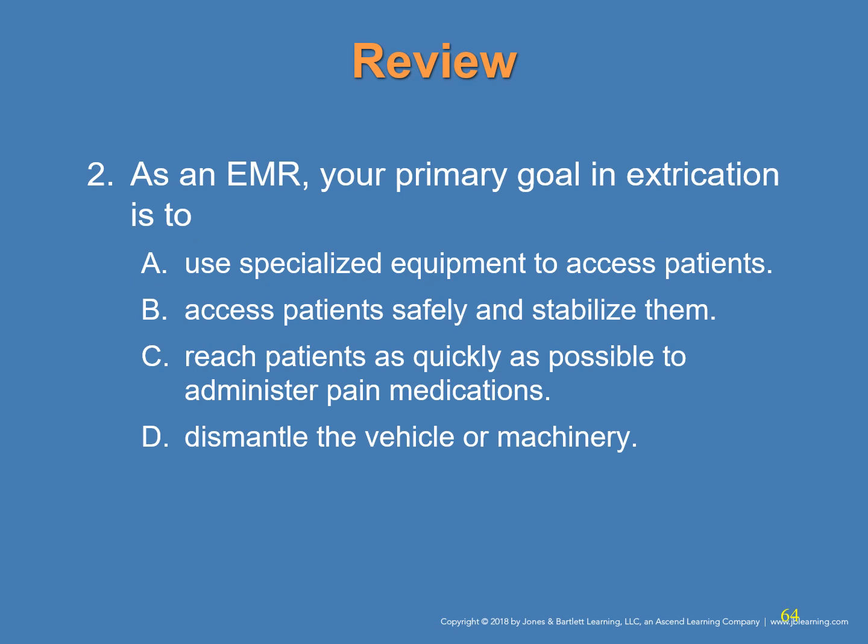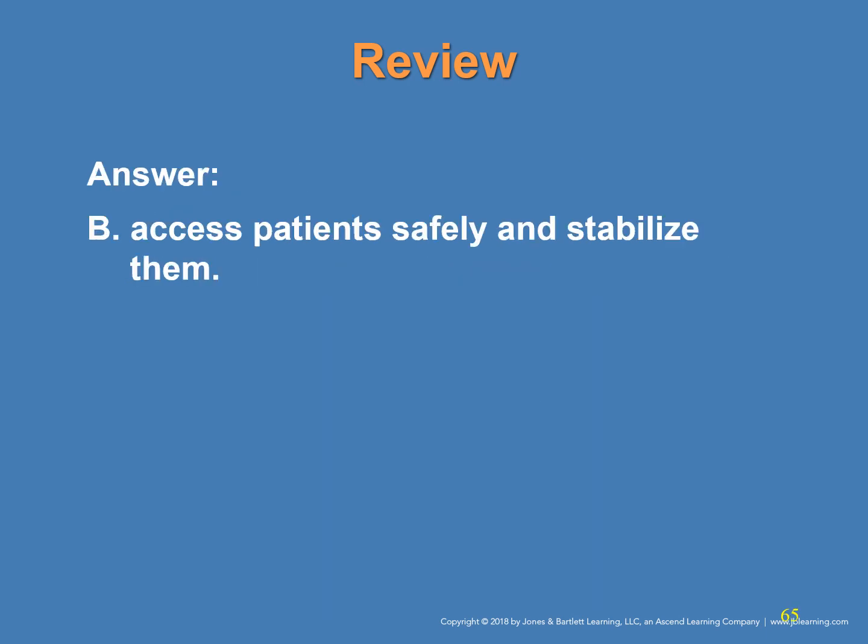Review question 2. As an EMR, your primary goal in extraction is to A, use specialized equipment to access patients. B, access patients safely and stabilize them. C, reach patients as quickly as possible to administer pain medications. D, dismantle the vehicle or machinery. The correct answer is B, access patients safely and stabilize them.